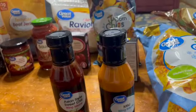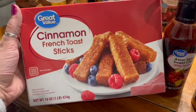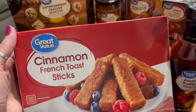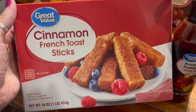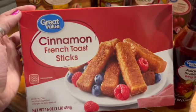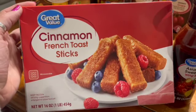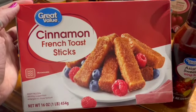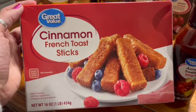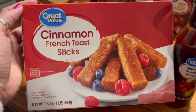And let's see here. Let's talk about cinnamon French toast sticks. Now I know that there is a company named Farm Rich, and they make a frozen French toast stick as well, but I've never had those. What these are reminiscent of for me are Burger King's French toast sticks. I don't know if you've ever had those or not. I think they're pretty delicious. I don't even need to eat them with syrup. They just have a lot of flavor, and these are, in my opinion, pretty darn close to those.